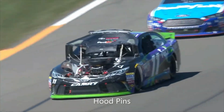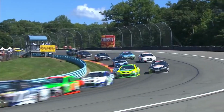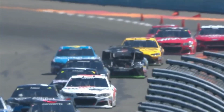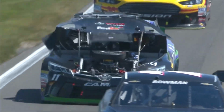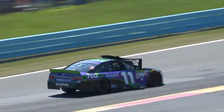And the hood is up once again on Denny Hamlin's car riding around the racetrack. This is the second time we've seen the hood fly off of the 11, Denny Hamlin. This time, though, it looks as though the hood pins have been knocked out. It wasn't just that the pins weren't put on. It looks as though he may have hit someone and knocked those pins out of the front of that car.